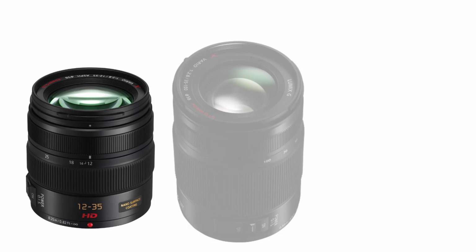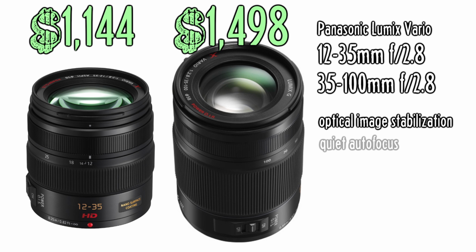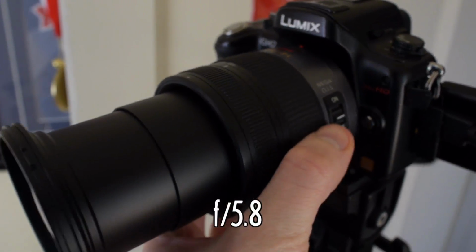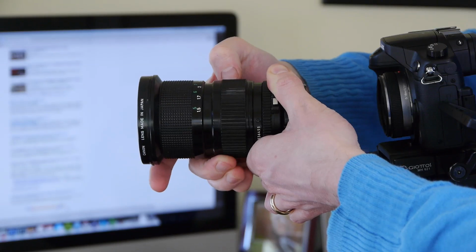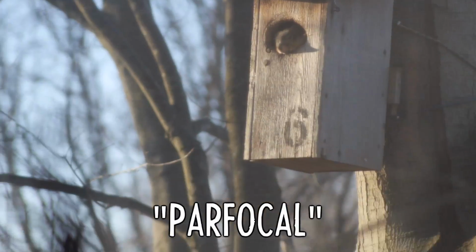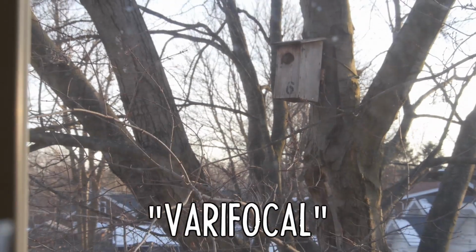The Panasonic 12-35 and 35-100mm zooms are pricey because they feature optical image stabilization, quiet autofocus, and most importantly, an f2.8 constant aperture, meaning the picture doesn't darken when you zoom in. For most zooms, moving the lens opening away from the sensor means less light, but more expensive constant aperture lenses use a combination of optics to ensure that the apparent aperture stays the same throughout the zoom range. Plus, these lenses are parfocal, meaning they don't lose focus when you zoom. Most DSLR lenses are varifocal, meaning if you zoom in, focus, then zoom out, you need to refocus.